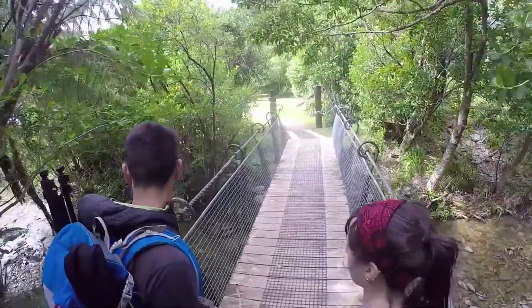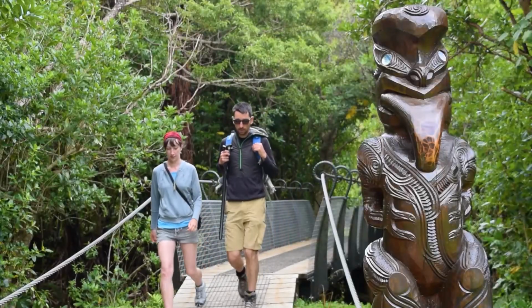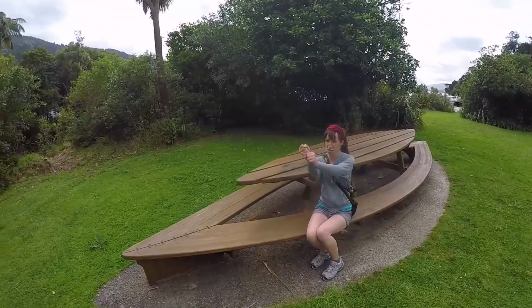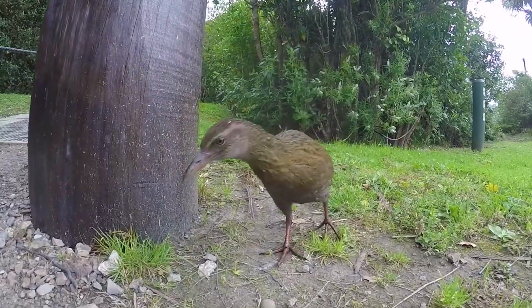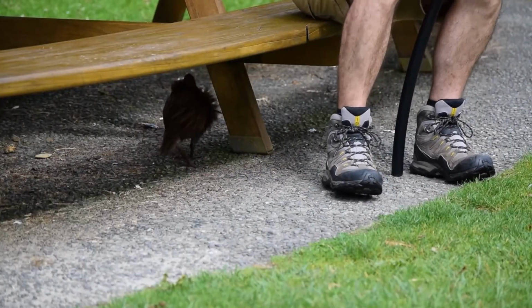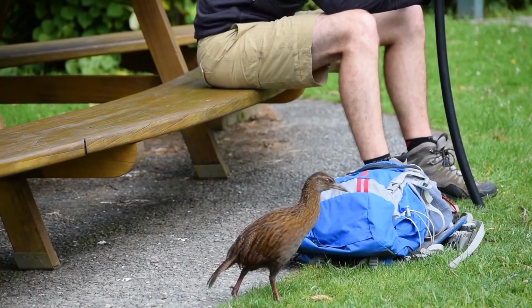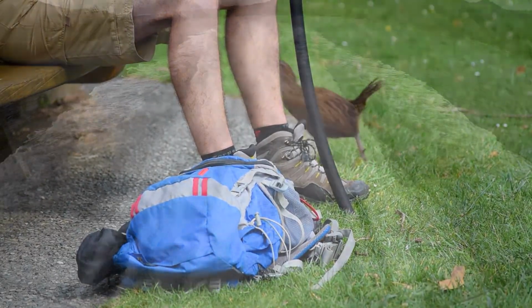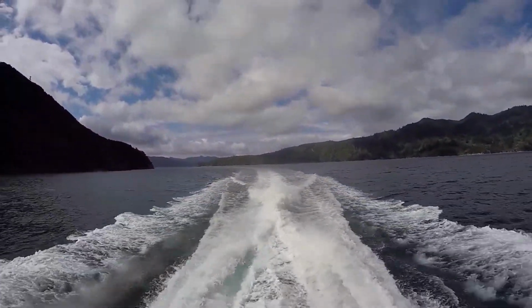There are monuments representing both the Maori and the English heritage of the area, and there are also some awesome benches shaped like wakas, which are the Maori war canoes. But obviously the thing that interests us the most is the wildlife, and we are quickly greeted by a lovely little weka, which is not a kiwi bird. It's the tourist kiwi bird, just because it really looks like a kiwi bird, but it's not really one.